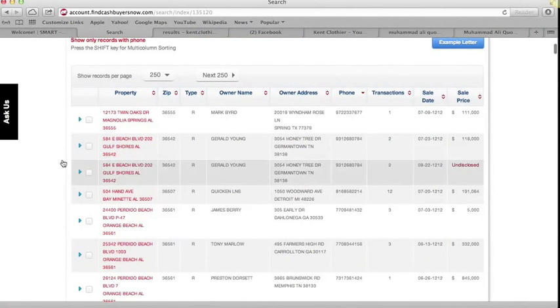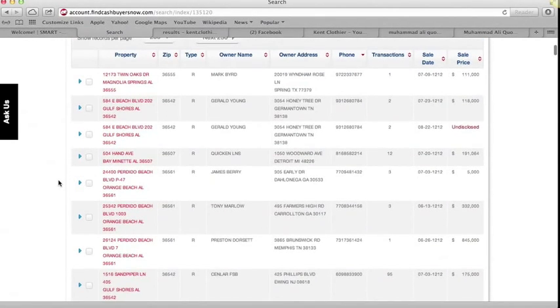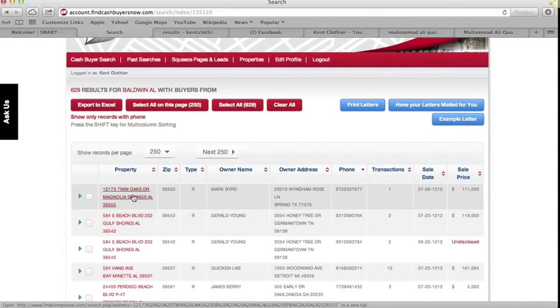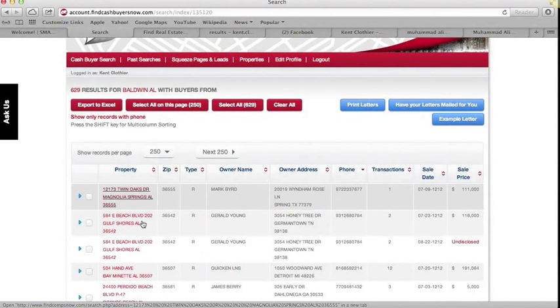These are real cash buyers, guys. No banks, no headaches, no middlemen, nobody to screw up your deal. These are the people that are buying right in your backyard, and you need to get in touch with them right now. First things first, if you want to take a look at that property they just purchased, just click on it and it'll take you over to Find Comps Now, and it'll quickly do a little rundown on the property.